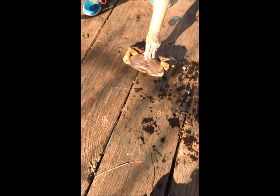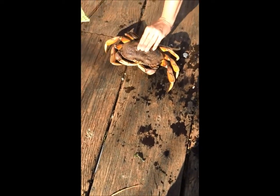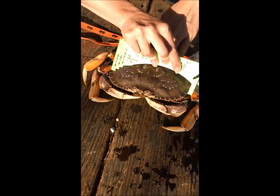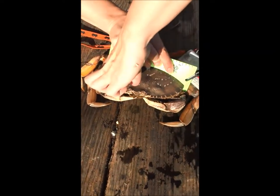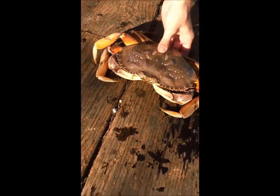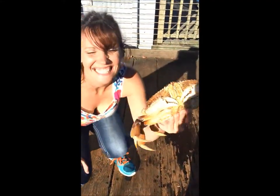We'll go ahead and measure him for you guys. As you can see, here, let me get my measure. He's really big. Get closer, babe. So, see, he's bigger than 6 1/4, which is right here. So he's almost 7 inches across. Look at how pretty he is. Bye.